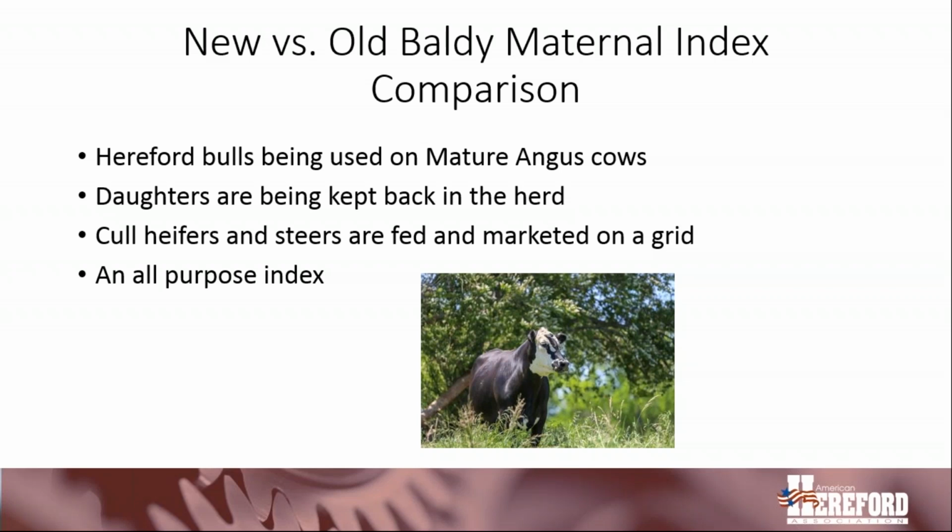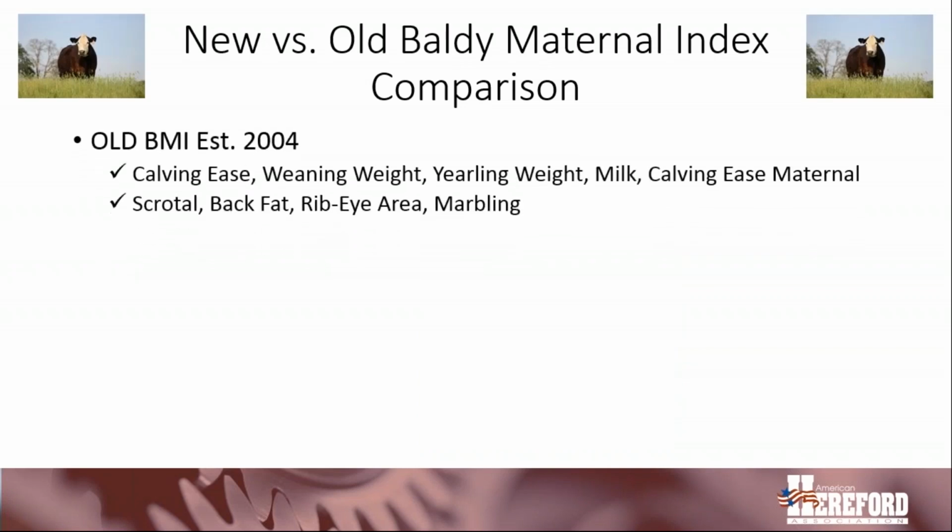The production scenario and the given target that this is set for really didn't change between the beginning and today. The thought was to use Hereford bulls on mature Angus cows. We'll keep a percentage of those females back in the herd, and then the rest of the calf crop, the heifers and the steers, are going to be fed out in the feedlot and retained and then marketed on a grid. And so, as you can imagine, the component traits that make up this index are both maternal and terminal indexes.